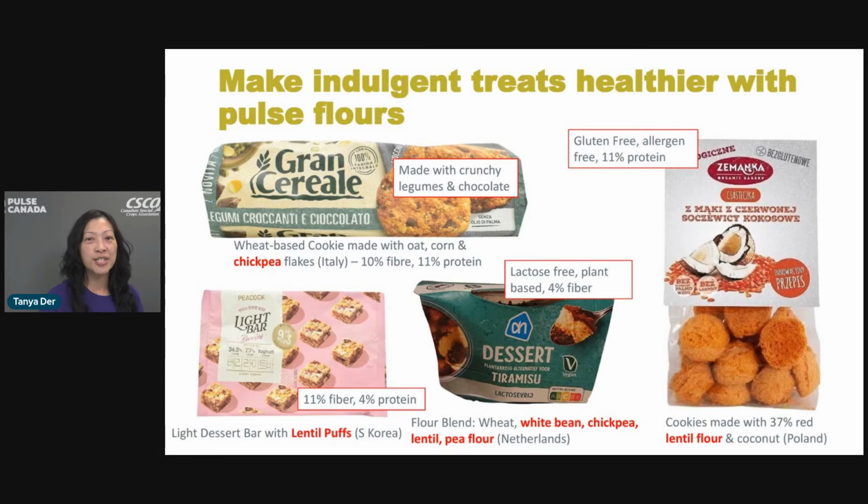So lentils have increasingly been used in high fiber sweet treats as shown here. Brands can highlight fiber and protein content as well as the compatibility with vegan and gluten, about 4 to 11% fiber and a minimum, in some cases, of 11% protein, creating healthier treats, but they're still indulgent. So it makes you feel a little bit better. There's also a play on texture with the cookie product on the top left, creating a crunch with the chickpea flakes and chocolate, while the lentil puffs on the bottom left make a lighter, airier product. And really, this is all possible with the help of pulse flours.